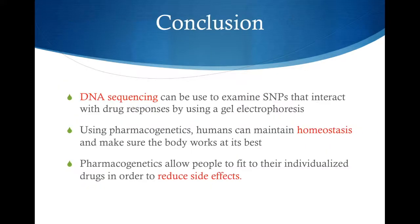In conclusion, DNA sequencing can be used to examine SNPs that interact with drug responses by using gel electrophoresis. And using pharmacogenetics, humans can maintain homeostasis and make sure the body works at its best. Pharmacogenetics allows people to fit to their individualized drugs in order to reduce side effects.